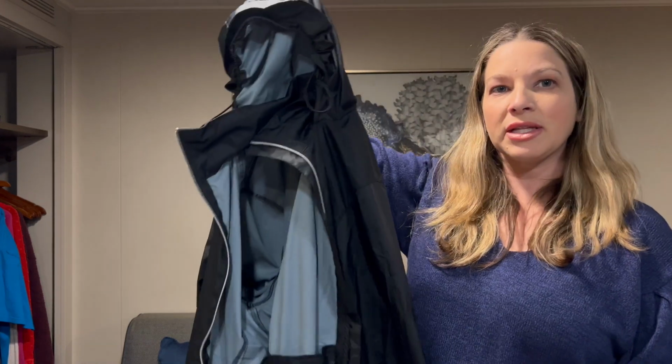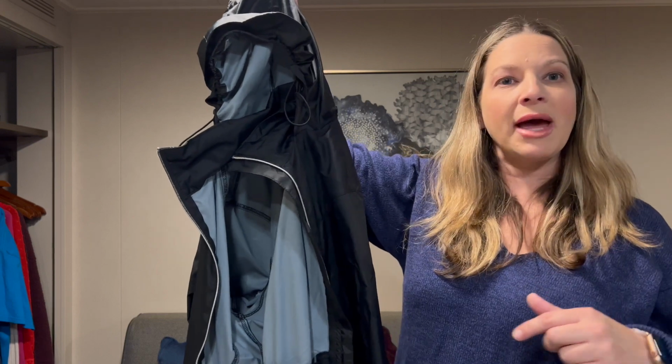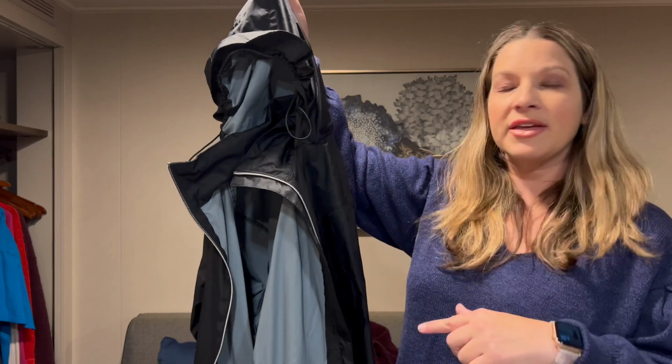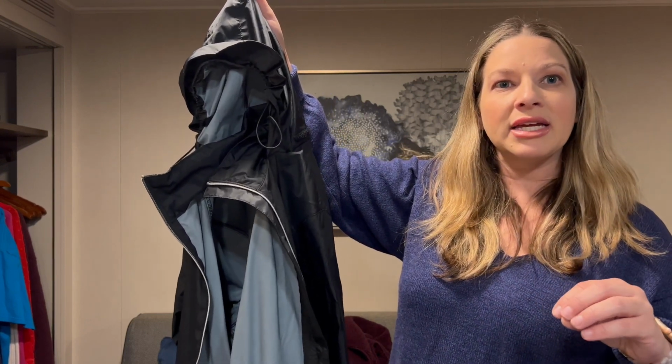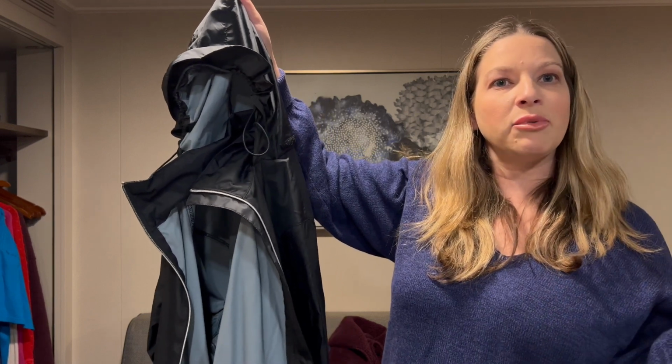And then the next jacket that I want to mention is this one from Columbia. This is a really great waterproof jacket. It's packable and it packs within itself, so it packs in one of the pockets here, so you don't have to worry about another pouch. I think this one's great because it doesn't take up much space in your luggage if you pack it. And it is really nice and lightweight, so if it is a warmer day out in port, you can still have a nice lightweight jacket.